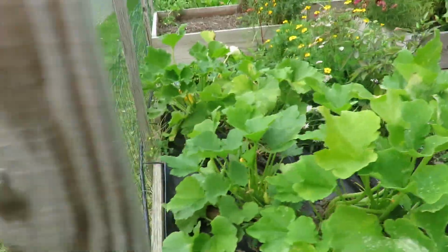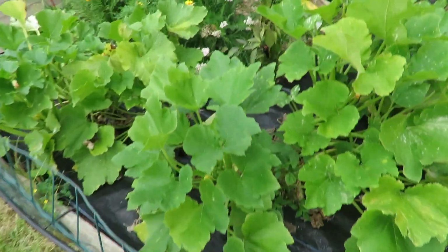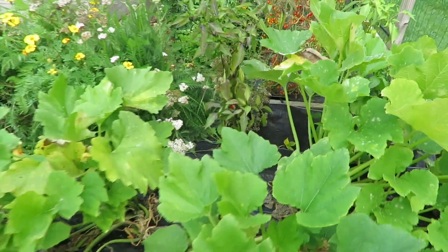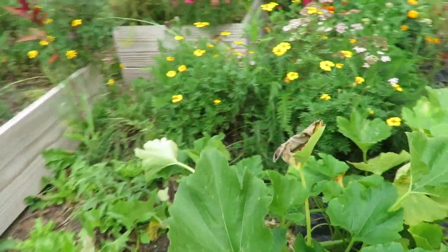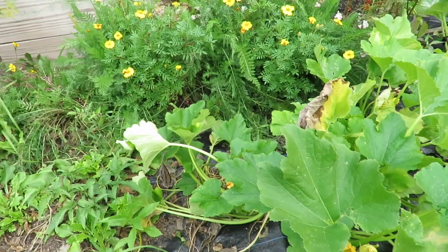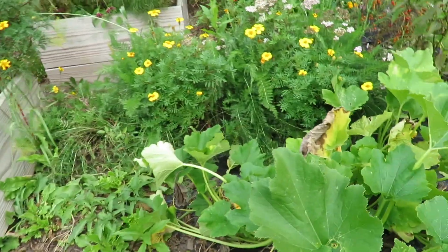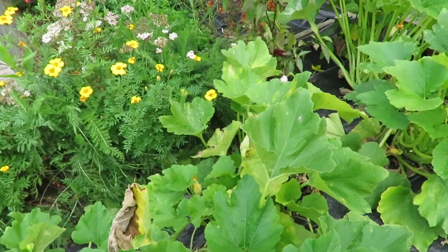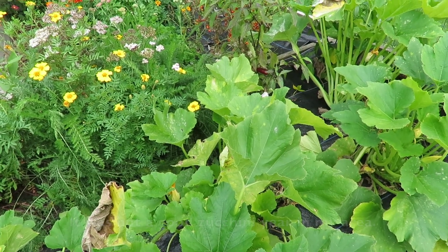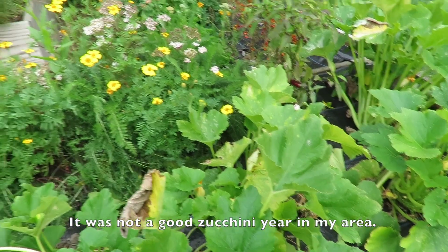So my zucchini plants, between all of them, I'm getting about 1 zucchini a week. With the amount of zucchini plants I have, I should be hip deep in zucchinis, and I'm not. So I don't know what's going on with that.